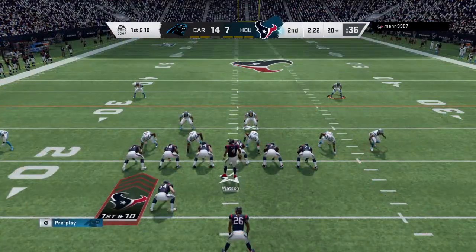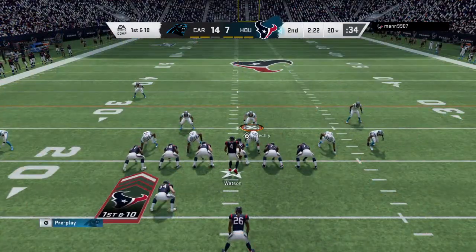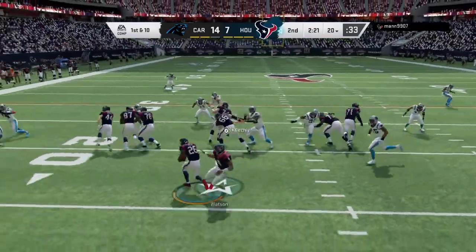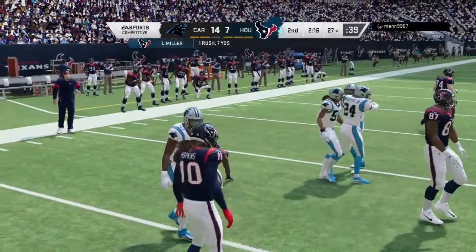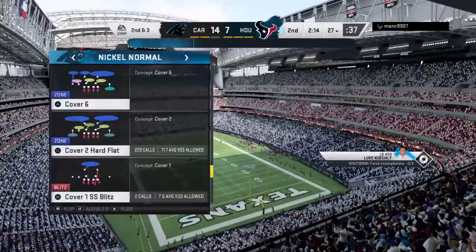Houston's offense already at the line, set to get going. They trail a 1-score deficit, 14-7, as they come up 1st and 10. And he's going to get 7 out of this before being taken down at the 27.